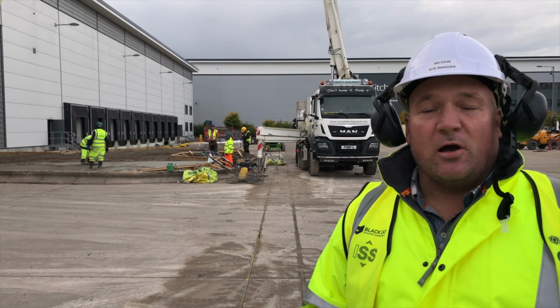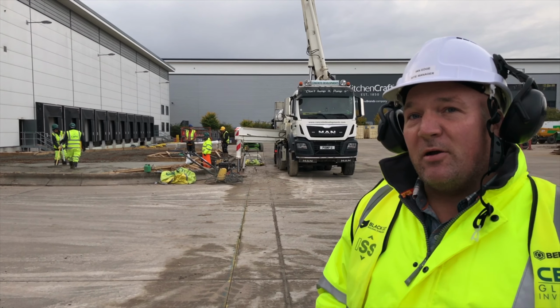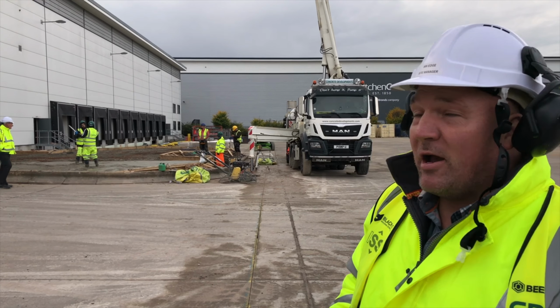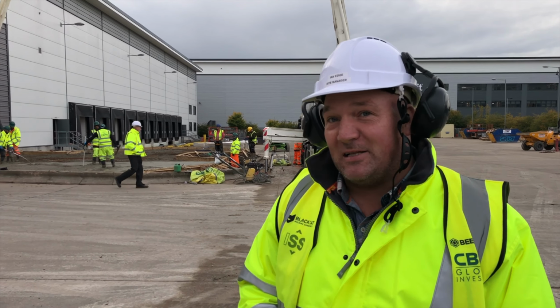Currently, with the timescales, we have a bit of a problem where we're going to be power floating probably well late into the night and early morning. So by this rate, we'll probably be power floating the floor about 2 or 3 in the morning.